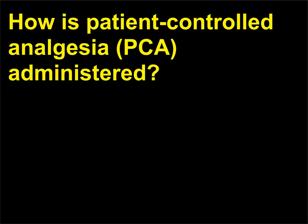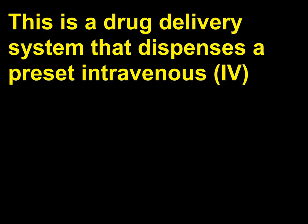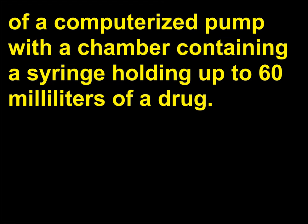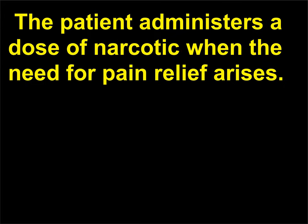How is patient-controlled analgesia, PCA, administered? This is a drug delivery system that dispenses a preset intravenous dose of a narcotic analgesic for reduction of pain whenever a patient pushes a switch on an electric cord. The device consists of a computerized pump with a chamber containing a syringe holding up to 60 milliliters of a drug. The patient administers a dose of narcotic when the need for pain relief arises.